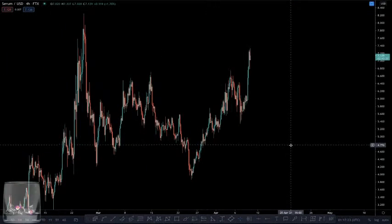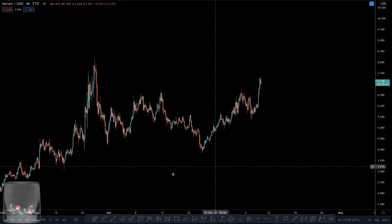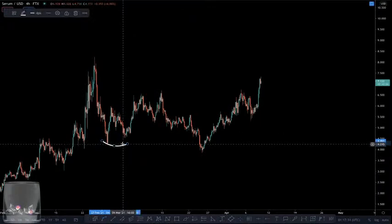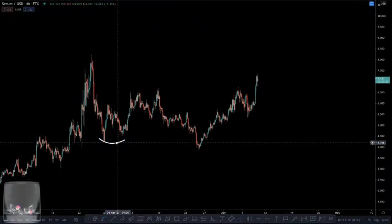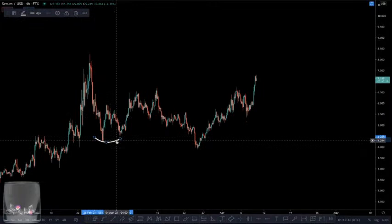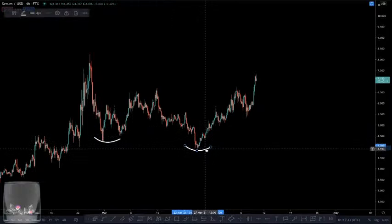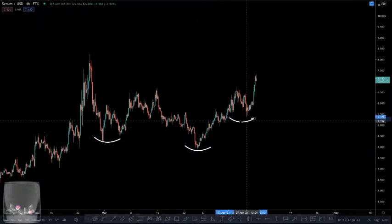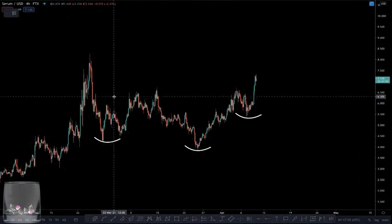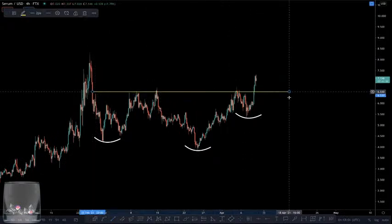All right, so this is Serum. Not as defined of a structure. You see, on everything else, we had this initial impulse up, then we put in the low. So on Serum, you put in a lower low, and now you're putting in a slightly higher low, so you could kind of say it's a scrubby inverse head and shoulders-ish. This one wasn't as clear. Doesn't mean it can't run.